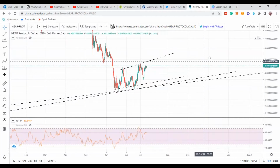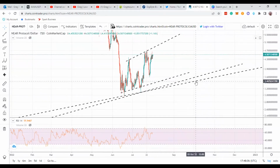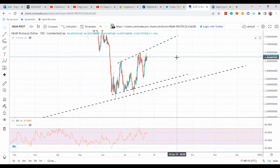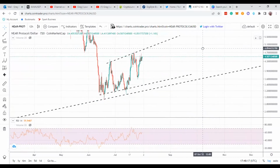So here's the deal with Near Protocol. It looks like my other trend came back. What's up with this? Here's the deal with Near Protocol. It's like all the other cryptos. It's in here in La La Land, trying to suss this out and put it together.